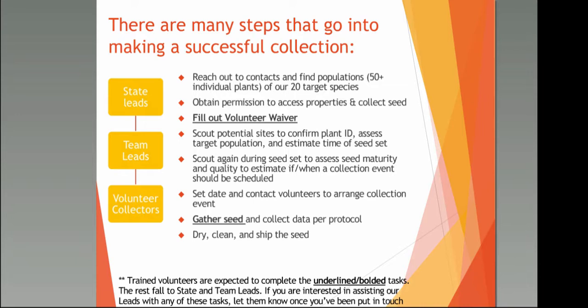So first, a team lead has to reach out to contacts, work with their state lead, and find populations of at least 50 individual plants of a species of one of our targets. Then they have to obtain permission to access these properties and collect seeds. Everyone that participates in the project needs to fill out a volunteer waiver form and submit that into Pollinator Partnership or their state lead.